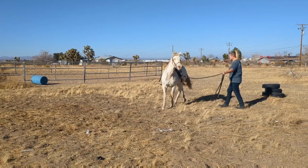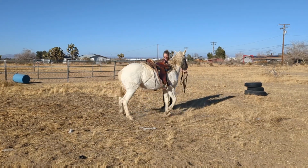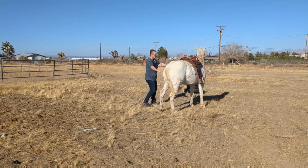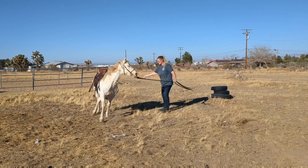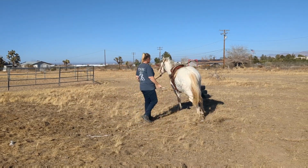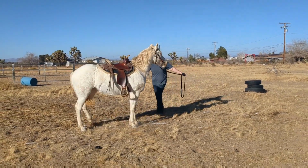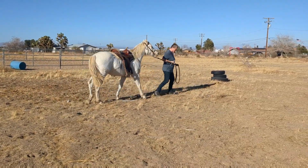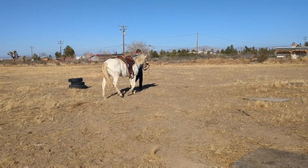So we got to keep working with her. Keep going in circles, and I don't let her give up. I don't let her get her way. I even push her, as you just saw there, I pushed her away because she's trying to push on top of me. And I gave her a little bit of a harder tap on her butt because she didn't want to go. And you can see here, see how she wants to back up? So I move her back, further away from the stalls again.